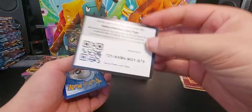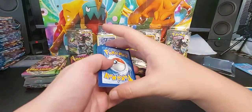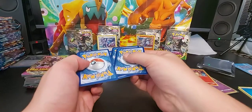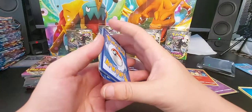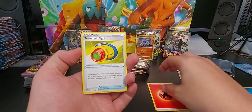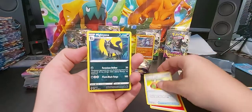And remember, you guys, I know these are still early openings, and there's nothing to be bummed out about. I guess that's a fire energy. I should probably have guessed it. But let's go ahead and see what we have here. So we have fire energy, telescopic sight.